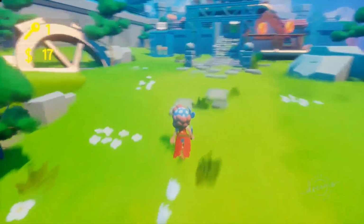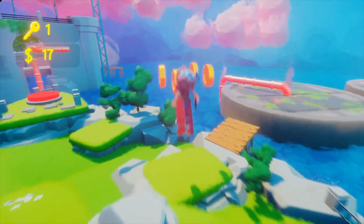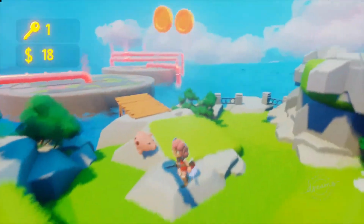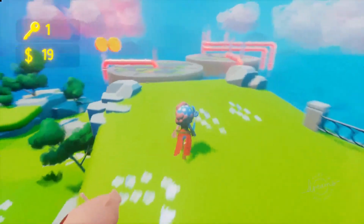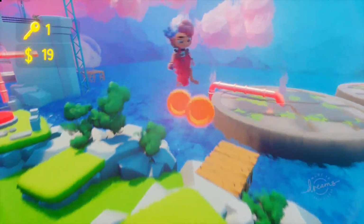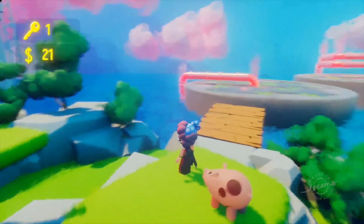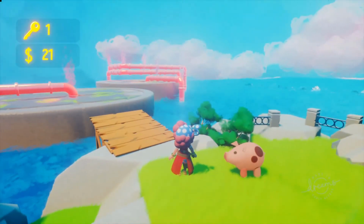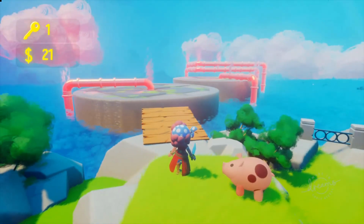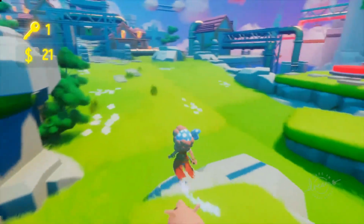Oh, we've got 2 of them, and I seem to have collected a pig. I think I got both. Yay! Right, are there any more? There's this over here where there's lots of platforms and hot pipes. But I don't know what you've got to do with that. There's obviously a puzzle involved in that, but I don't know what it is.